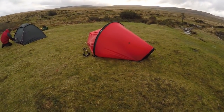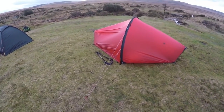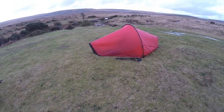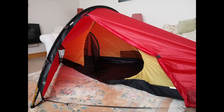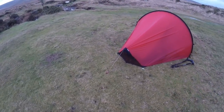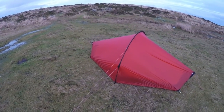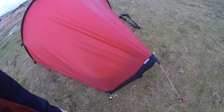Well, welcome back again. From what you've just seen, you'll have seen a new shelter. It's a Hilleberg Enan. That's the first time I've actually pitched it. It's been up in my living room. I'll put a picture into the video of that. I think I need to sort out these ends a little bit because there's a bit of flappiness going on. And somebody else that I know that's got one has got guy lines coming off of these to pull it a bit more taut.